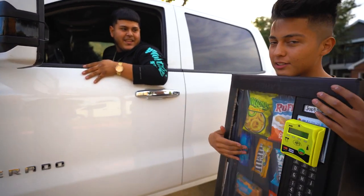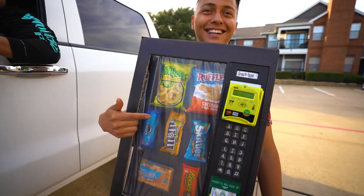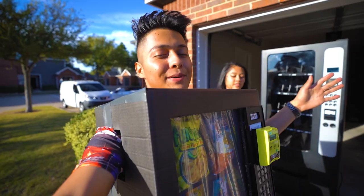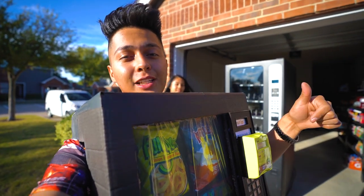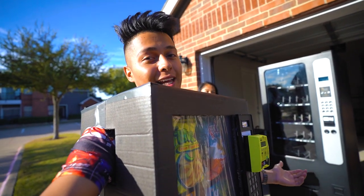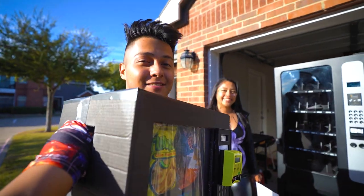I don't have a huge selection. I can't even see what I got. What do I got again? Funyuns, Ruffles. But anyways, everyone, we finally got everything ready. So now we're going to be putting the machine in the front and we're going to be filling it up with candy. You ready? I'm ready.